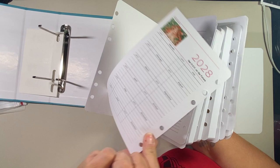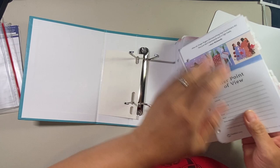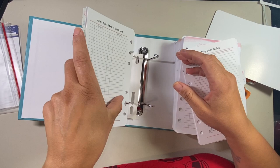All right, so I'm just gonna put this in my storage binder. And you guys, I'm so excited to set up for July. I can't wait to share this with you. It's kind of cool how this fits into the storage binder.